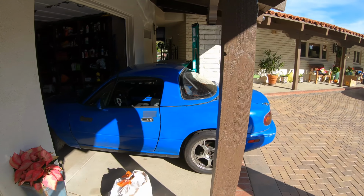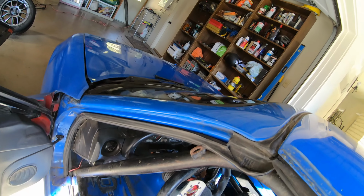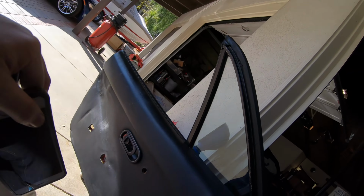Are the keys in it? Yeah, the keys are. All right, you ready to go? Yeah. Look at this practicality. Should we not? I don't know, your head's kind of close to the roll bar. Well, I just, you know. Okay, all right. Yeah, I might back it out a little. I'll go slow. Oh, shit.